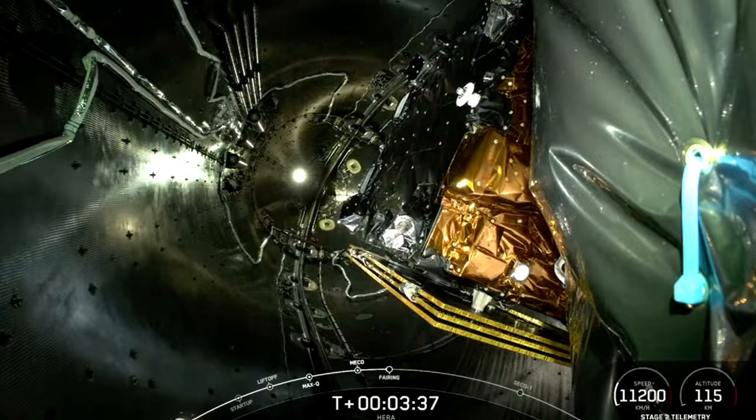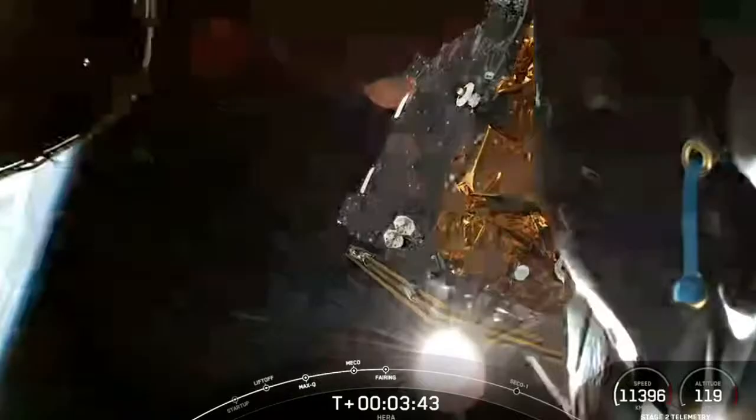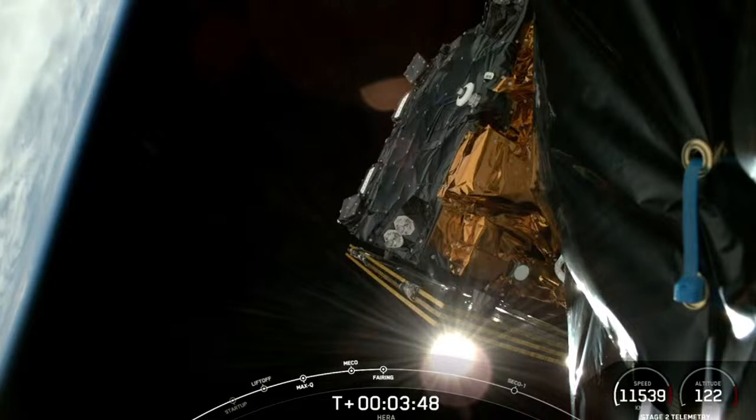There's a camera view as we switch. You can see Hera inside the 2 halves of the fairing. Fairing separation. And successful payload fairing separation.